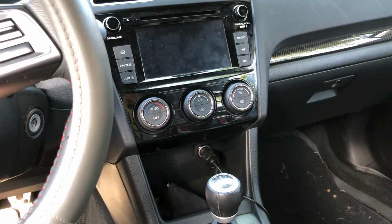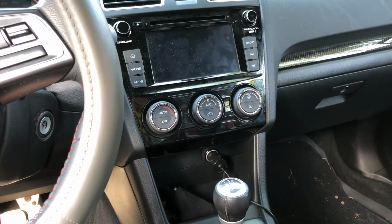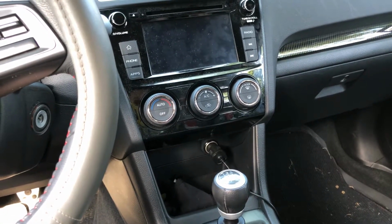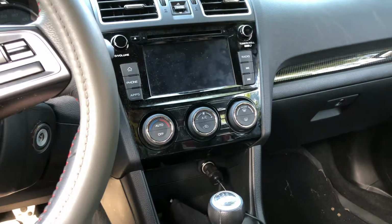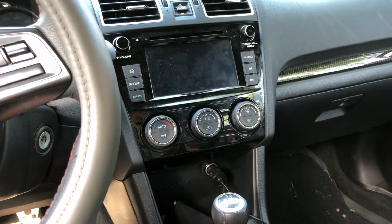Also, it's much better on gas, because you could just keep it at low RPMs. And it's more reliable. It requires less maintenance because there's no transmission fluid, but there's a clutch fluid. So it's less maintenance, it's more reliable.